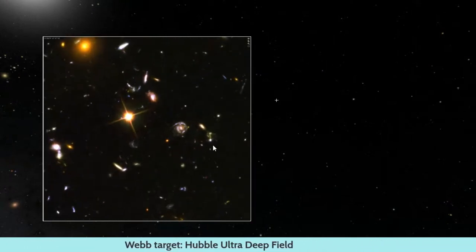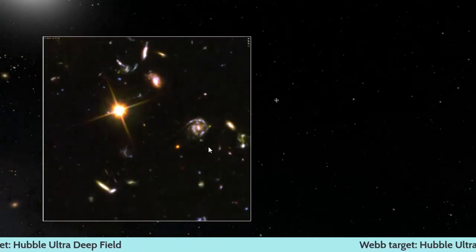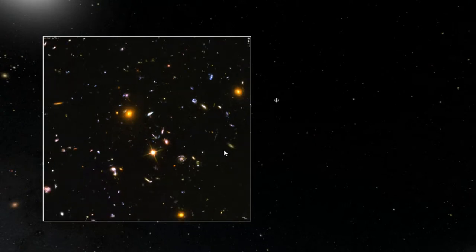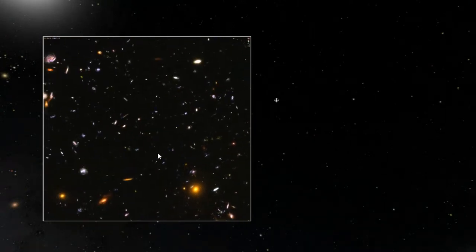Now, the thing with a cross, that's a star. That's a nearby star. And the structure of the telescope actually makes that cross. But then the galaxies are those tiny little dots. Everything else back there are galaxies. And once again, the larger they are, the closer they are in perspective.